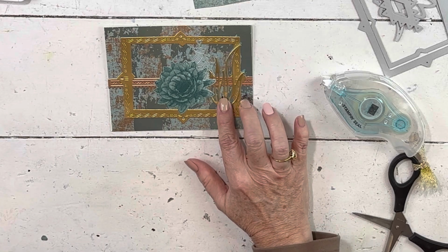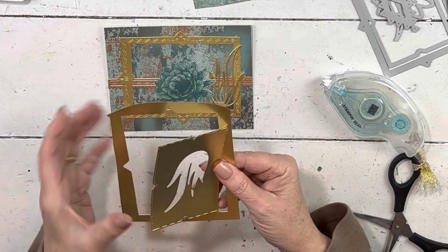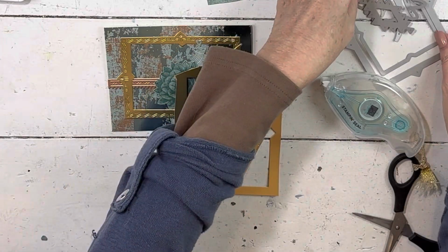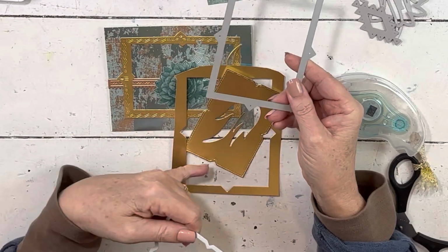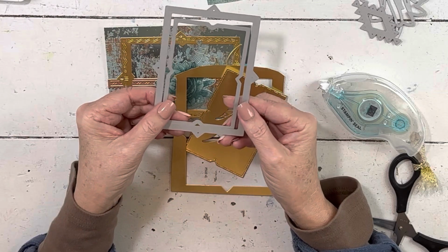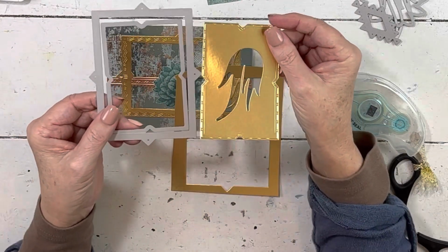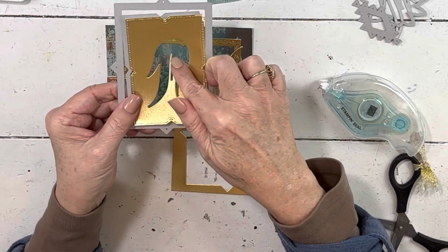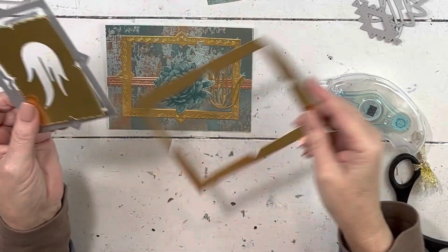But let me show you how these cut out. So you take the frame, and then this has, when you cut the frame out, you have the frame, and then if you don't want the middle to fall out, you don't add this little insert. But if you want the middle to fall out, you add the insert here. And because this middle was going to fall out, I was going to waste all that gold. That's why I chose to put the aloe vera thing there in the middle. So it's gold. It looks fine.